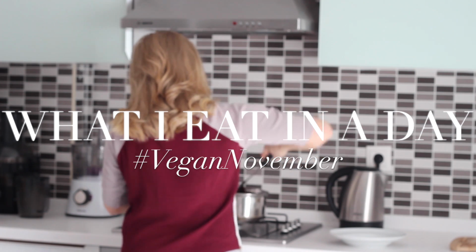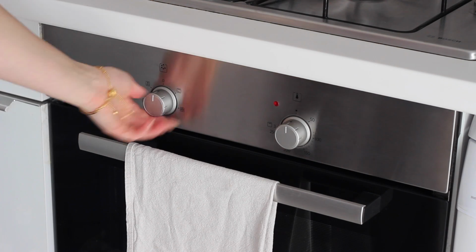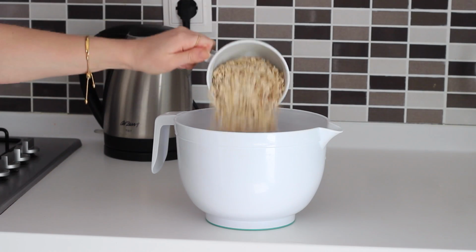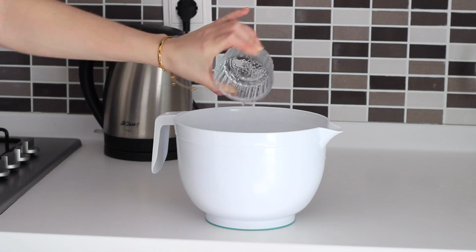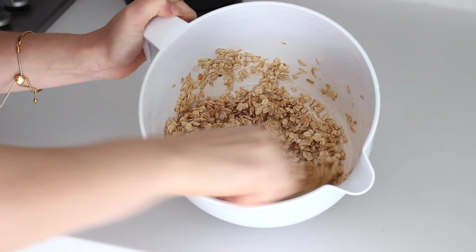And so for breakfast yesterday morning I made some peanut butter granola with banana frozen yogurt. I first preheated my oven to 160 degrees Celsius, and for this I first added 3 cups of oats, 2 tablespoons of melted coconut oil and 3 tablespoons of maple syrup into a large mixing bowl, and then I gave that a good mix together.